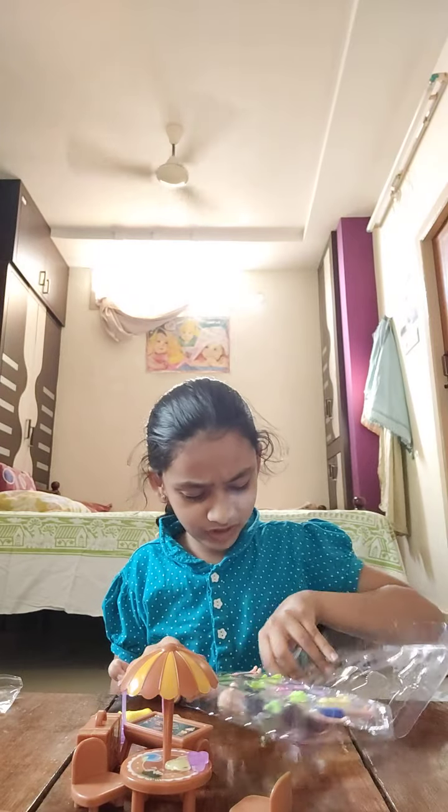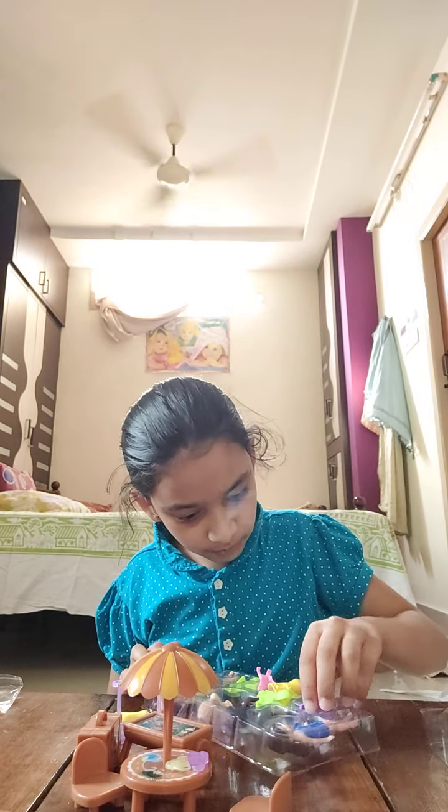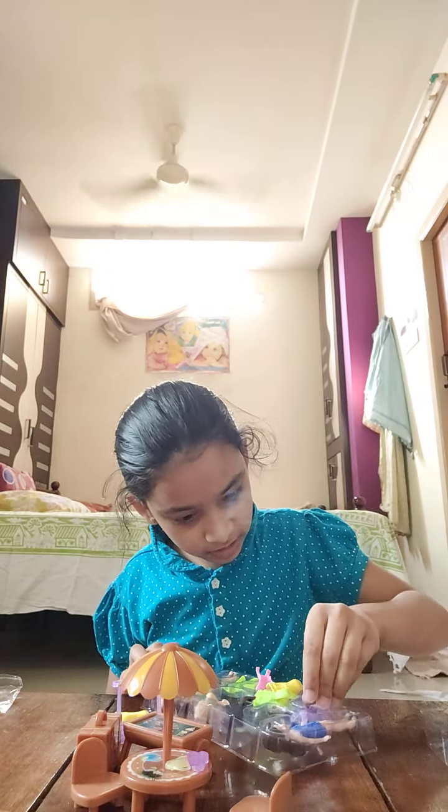Wow, they're so pretty. I told my mom to buy this and she allowed me. Careful. Oh man, one fell out. Wow guys, one second. I'll keep all the dresses in and I'll show you. Wow, how tight they kept these. Okay guys, first I'll show you the doll. Oops.